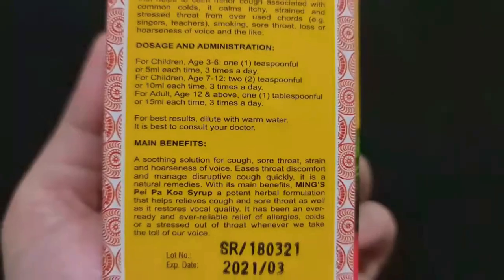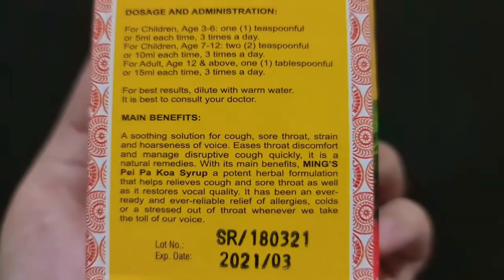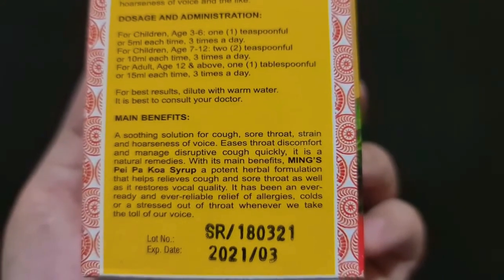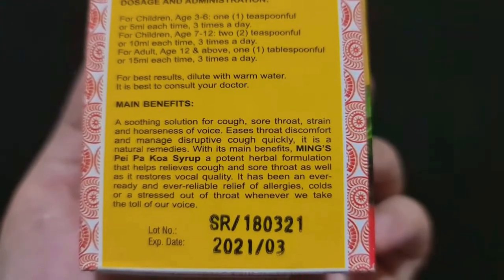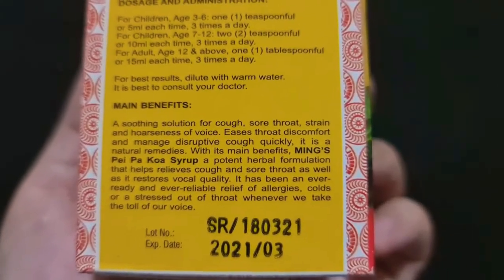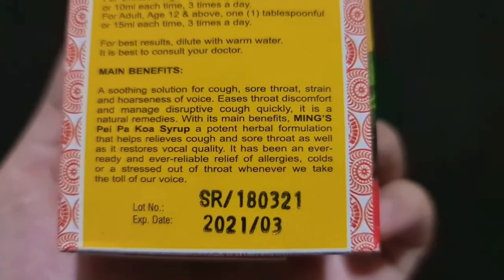So, main benefits is the soothing solution for cough, sore throat, strain, and hoarseness of voice. Medyo naulit lang yung sinabi niya. Is a potent herbal formulation that helps relieve cough and sore throat as well as it restores vocal quality. It has been an ever-ready and ever-reliable relief of allergies, colds, or a stressed-out throat whenever we take the toll of our voice.